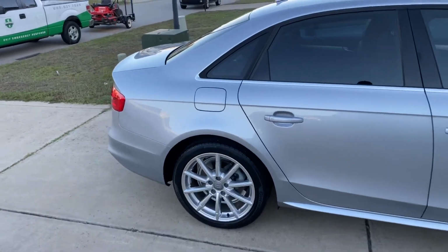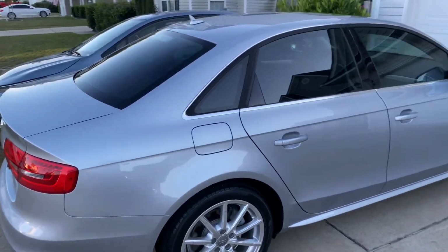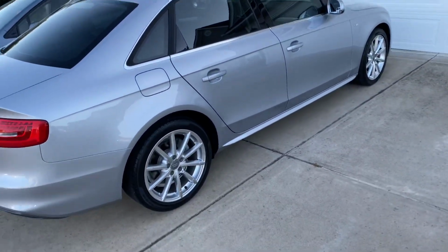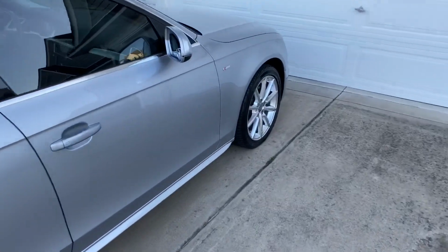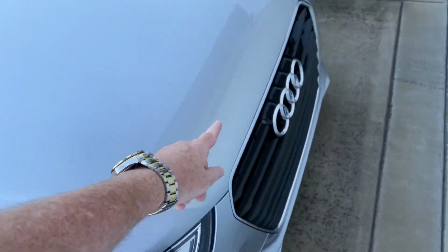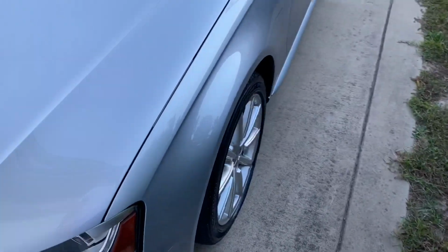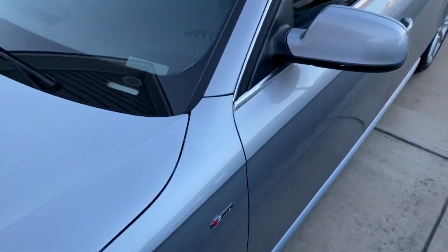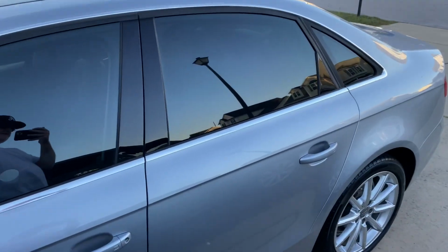I guess this is actually a formal introduction. If you were watching over on Instagram, you saw me take delivery of this car. I'll probably even put some of the delivery videos at the beginning. But this is my new, new to me anyway, it was a lease return, 2017 Audi A4 S-Line. And we also picked up an Audi S4 2018. So you guys will get a chance to see both of those.